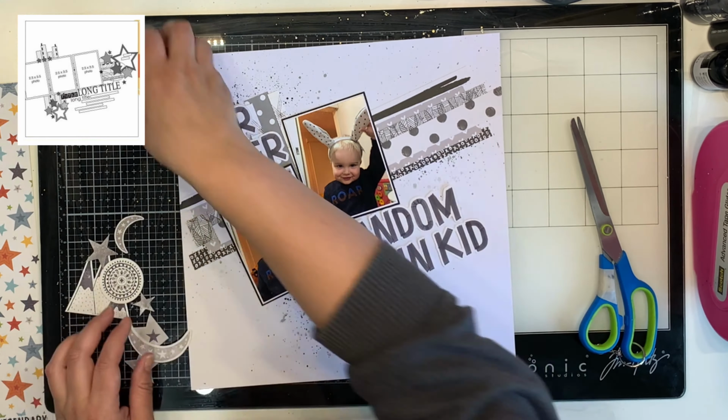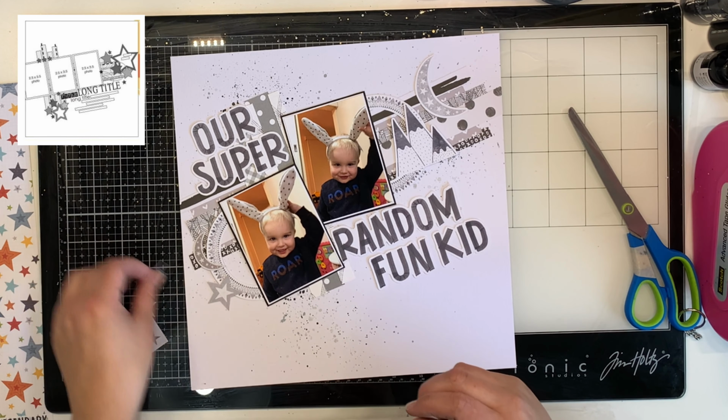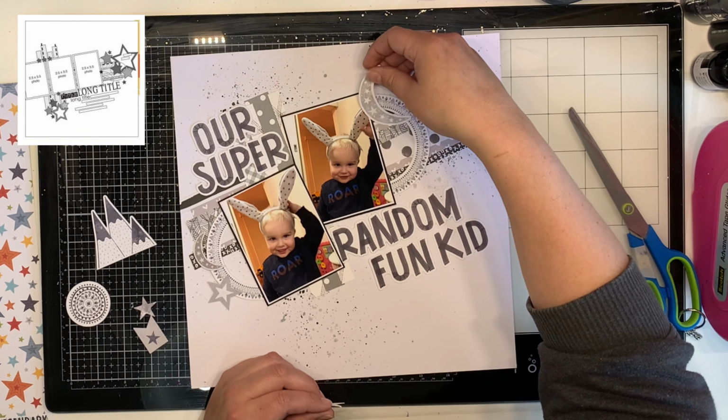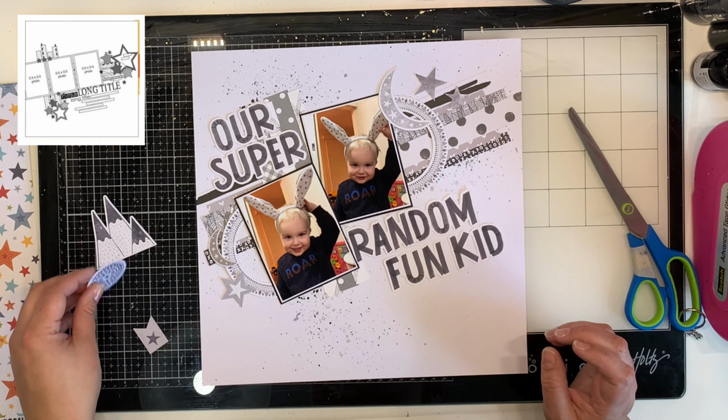So I pulled out the Cocoa Vanilla Studio Legendary collection, which has a pack of words, like for titles. So I made this title that says Our Super Random Fun Kid. I just thought it was cute. And I felt this layout needed a big title. The sketch talks about a long title, and I just felt like with the dimensions that were going on, it could handle a large title.